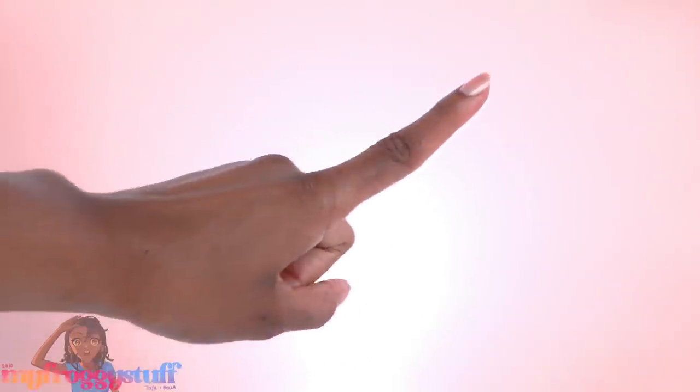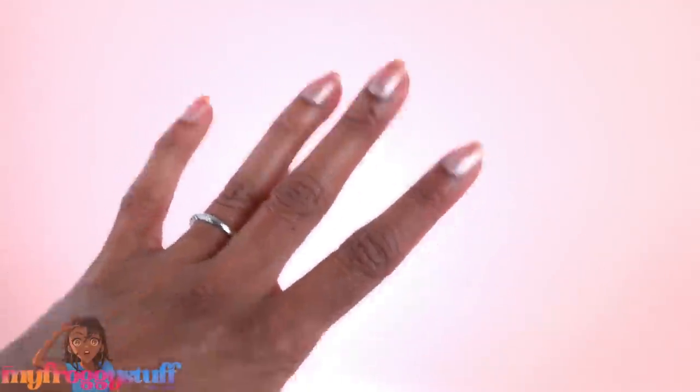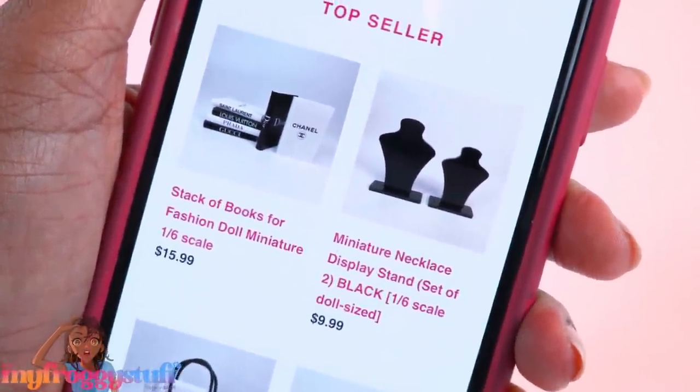Collectors and gift givers. Today we are taking a look at items from Azusa Barbie. I'm talking handmade 1/6 scale doll-sized accessories. I had a little shopping spree on Etsy before they moved to Shopify, but it looks like the items are pretty much the same with the same prices.